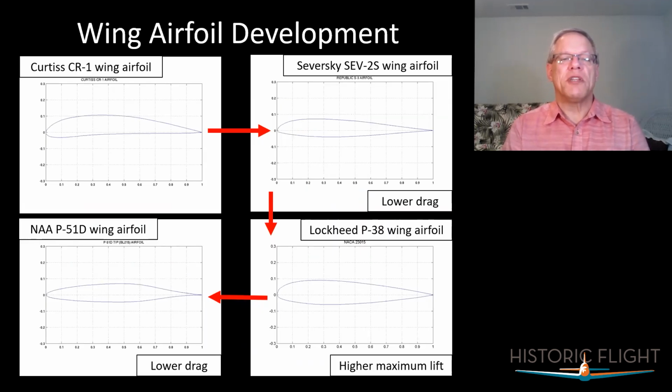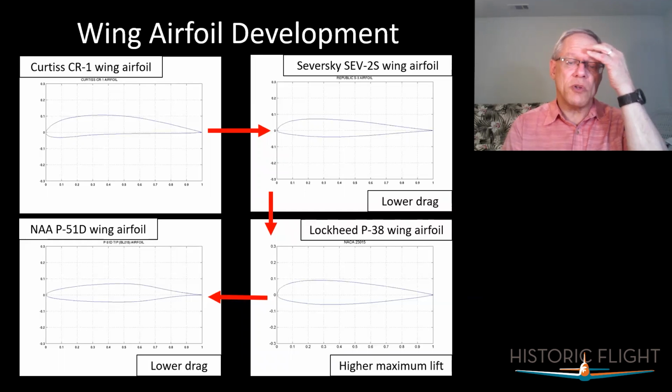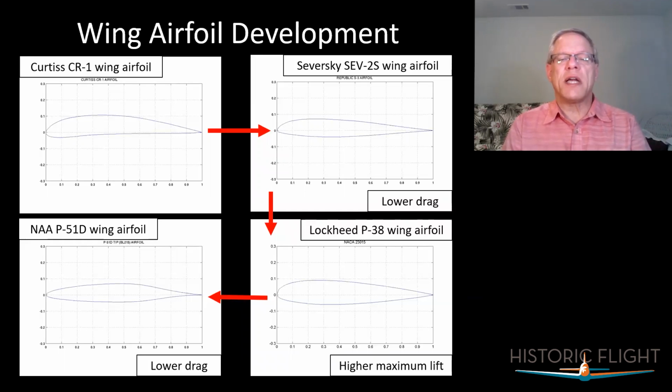Wing airfoils were a big area of development through this period. The original Curtiss racers had a CR1 wing airfoil, you see on the upper left there. And as airfoils became better understood, you get airfoils like the Seversky wing airfoil on the upper right there with lower drag. And then one of the other advances was higher maximum lifts, in other words, allowing you lower stall speeds, lower landing speeds, lower takeoff speeds. And that's where you go with the Lockheed P-38 wing airfoil. That's a NACA designed airfoil. And then finally, the final step was when you get to the P-51 there on the lower left, which was a collaboration between North American and NACA to produce yet a lower drag airfoil. So the P-51 of those aircraft is, in a sense, the ultimate low drag airfoil.